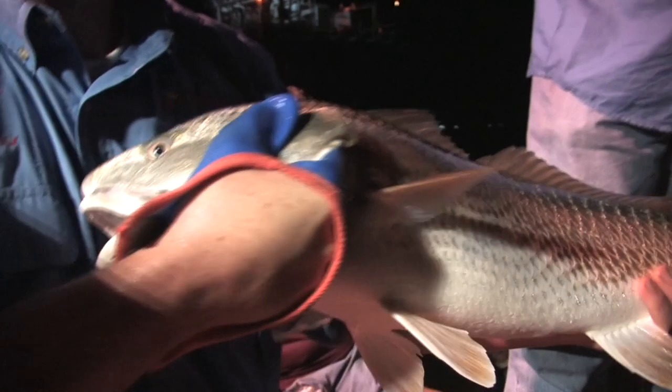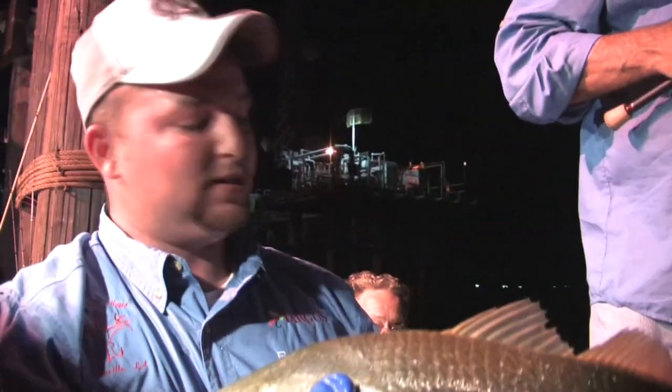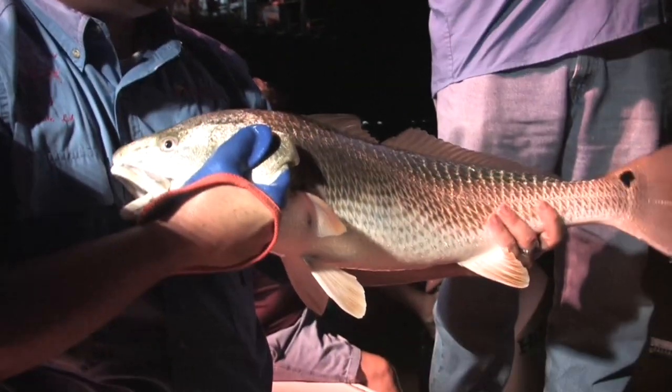Come here, baby. Come on. Get up here. Attaboy. That's a nice one right here. It's another nice red. Look, they got another one right there. They just hooked up. It's about 27 inches. Good eating. You can only keep one per person of these. But it looks like it's gonna be a good night so far, the way it's looking.